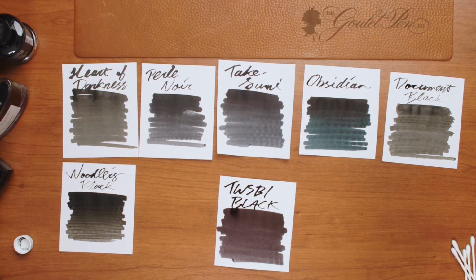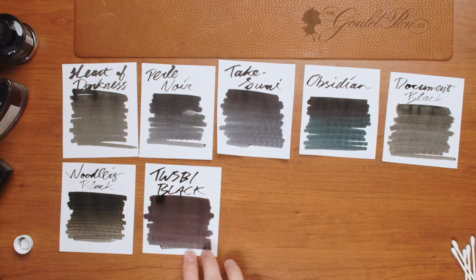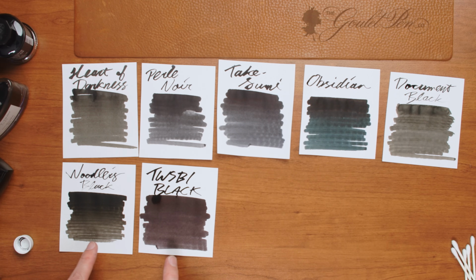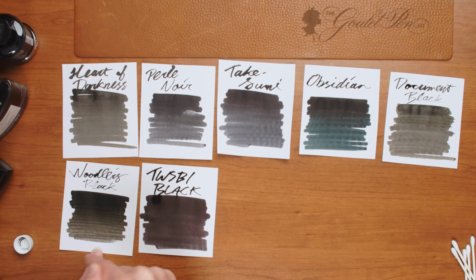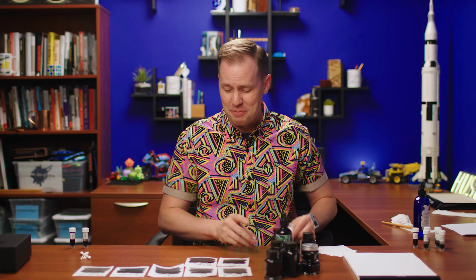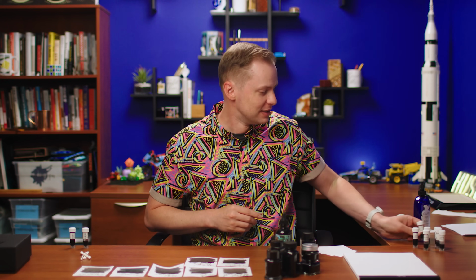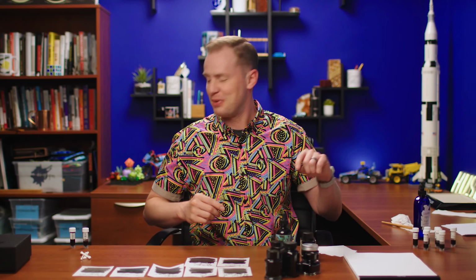Okay, y'all, this is a heavy-duty black. This might actually be blacker than Noodler's Black. I'm just gonna say that right now for the sake of time. Because look at the bottom. The bottom is way more like the top in TWSBI Black than it is on Noodler's Black. There's a big difference at the bottom of Noodler's Black than there is at the top of Noodler's Black. So I'm just gonna use that as my qualifier at this moment and put that ahead. It is top right now. Who'd have thunk it? Not me. All right. I might be changing my mind later, but we'll cross that bridge when we get there.